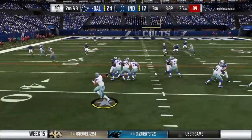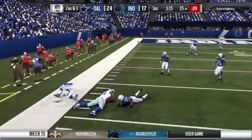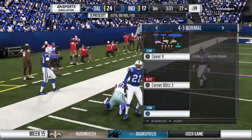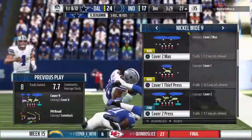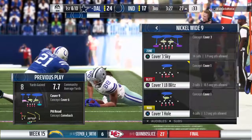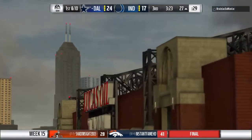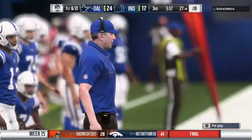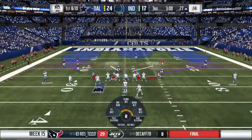Off play action to Elliott. Here's Prescott. Completes it to Benjamin. And he'll be brought down at the 27-yard line. 8 yards on the pickup there, and it moves the sticks. Prescott now 5 straight completions here in this second half. 1st and 10.